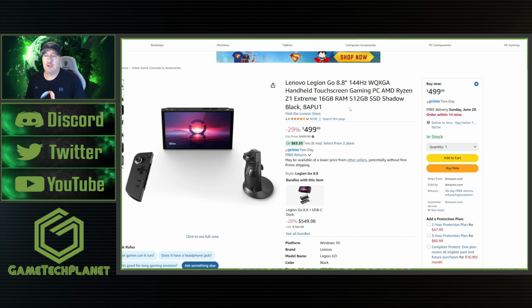But $499 for the Legion Go Z1 Extreme, even with the newer stuff that's about to come out and other devices that are out, I think this is still a great grab for somebody for that price, and you could do a lot of tinkering and have a lot of fun with that. So yeah, a lot happening there.